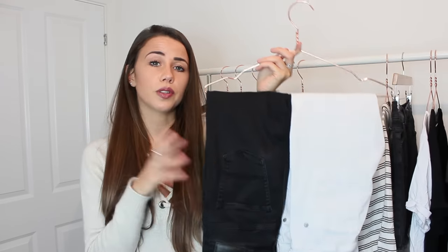These are my personal favourites. They are both from Jack Wills, and these are the Fernham High Waisted, and they are honestly my holy grail jeans. I live in these jeans. You could also add a blue denim pair, but I personally don't because I just don't like blue denim, so that is my two favourites.